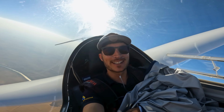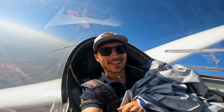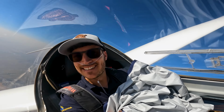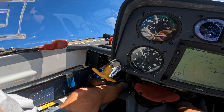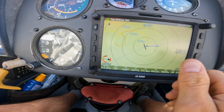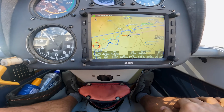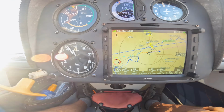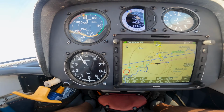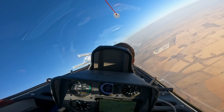It is quite cold here, so I got the canopy cover. And we're here at 4,400 meters already. But we are not sure if we can finish the task today, because it's still 177 kilometers and they told us the thermals will shut down already now at 4 o'clock or half past or so.